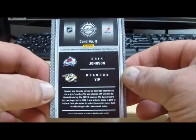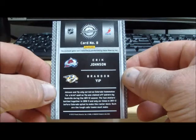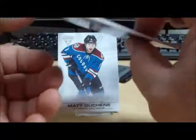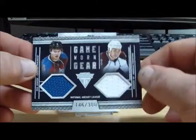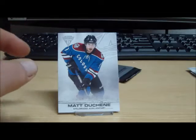Avalanche and Predators, Eric Johnson, Brandon Yip. Avalanche, V112, 358, 1321, and the Predators, Ventilli, 14. So we got one random to do so far. I know you see them both in Avalanche jerseys there on the front of the card, but the logos are Avalanche and Predators. So one random so far.